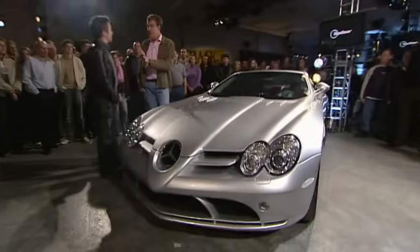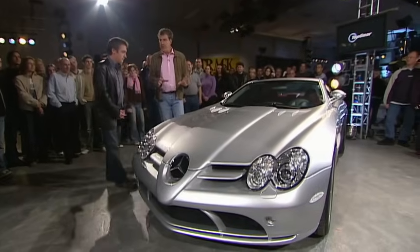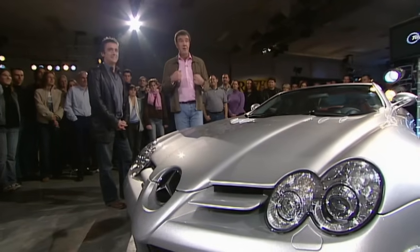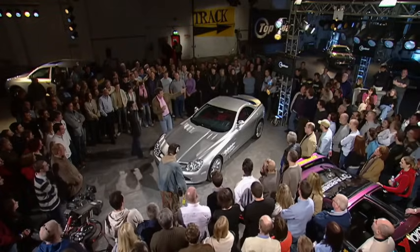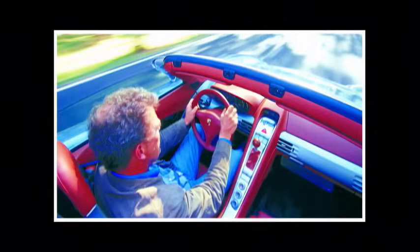Big question is, okay, how does it compare to the Porsche Carrera GT? Don't know, I haven't driven it. That's the thing, you see. Yes. I have driven the Porsche Carrera GT. There's a photograph of me here in it. There I am, look, going through a wood. Oh, yes. And there's another one of me inside it. You look like you're having fun.